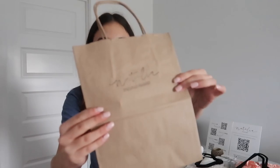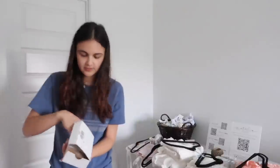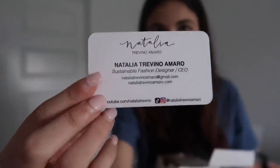Then I also got little bags, and I stamped my logo onto them so that they're branded without having to spend the money on actually getting branded ones. And then I will be putting my business card in them. I don't really use my business cards very often. It's very rare that people ask me for them because most people just ask me for my Instagram, but usually adults will ask me for business cards, and I do have them on me at all times. This is my business card, and then on the back, this is what it says.